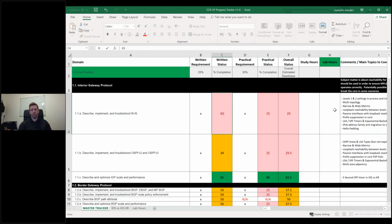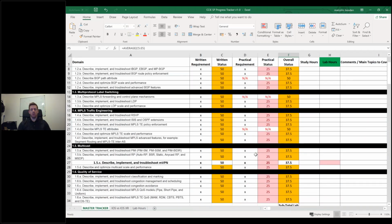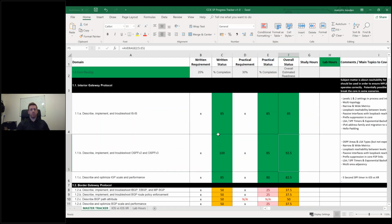So let's just say 85, but all green for every single one. I'm putting 85 in here, but it can be anything above 80%. And then that means overall estimated readiness is 85%, 92%, 82.5%, and then this goes the same all the way down through all the objectives. So that kind of explains how the spreadsheet is structured from how I'm going to evaluate my readiness.